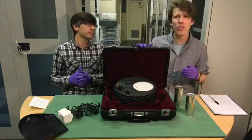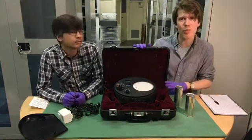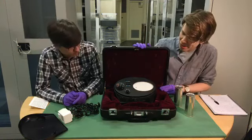So if you want to see more objects like this, then you need to get to Cambridge and go to the Whipple Museum and see the exhibition.